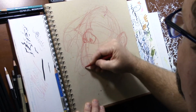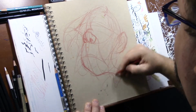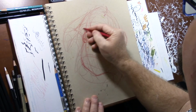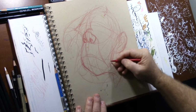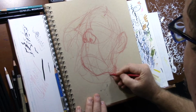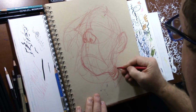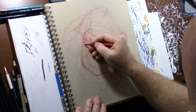So anyway, basically what I'm doing now is kind of a mummy character, really simple, kind of an up view of him. He's got some bandages. I know we just came off of Halloween, but I just felt like having fun this morning.